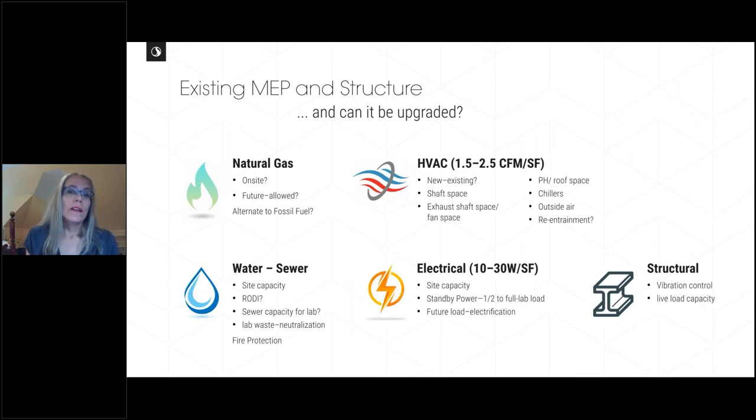So when you're looking at converting a building, you need to start looking at all the different systems, and whether or not you have the capacity either on the site, available within city infrastructure, or can you upgrade it? So natural gas is a big issue. A lot of communities are pushing back on fossil fuel use. So is it available? Can you use it?